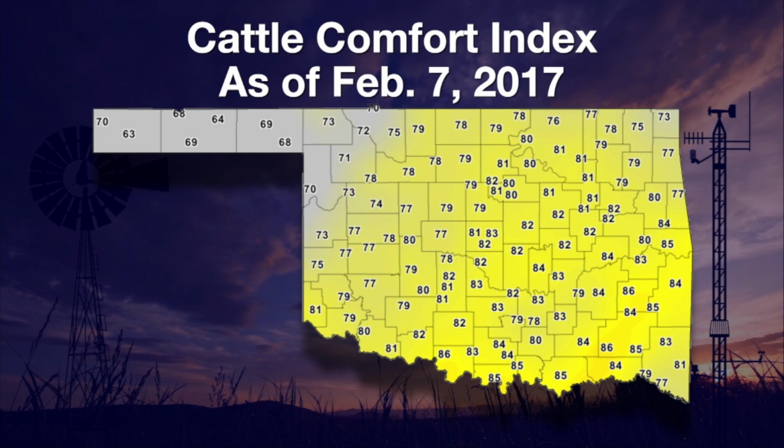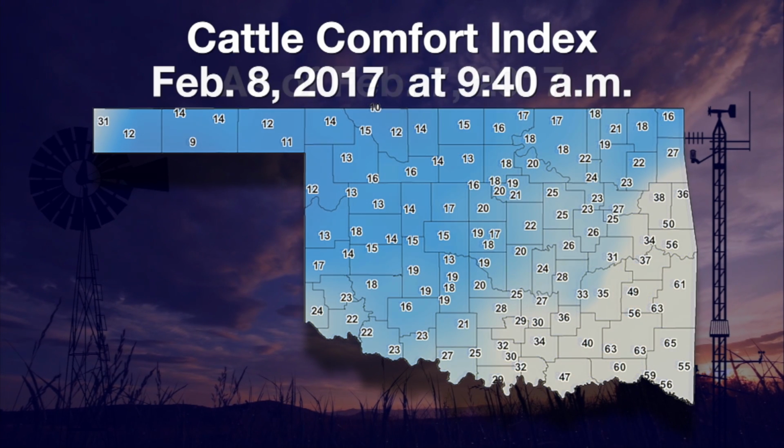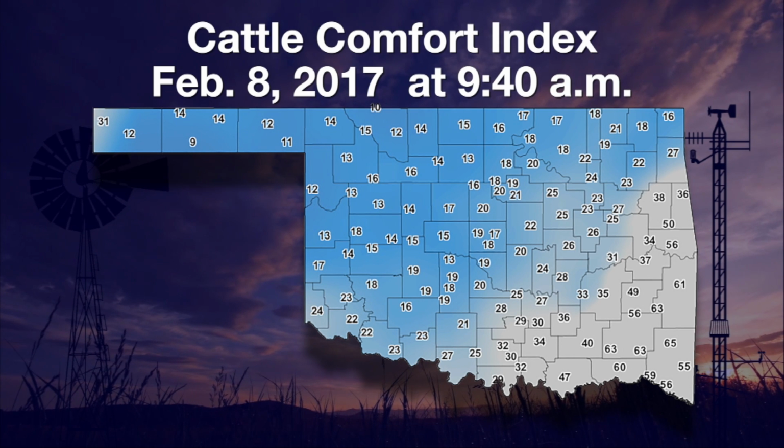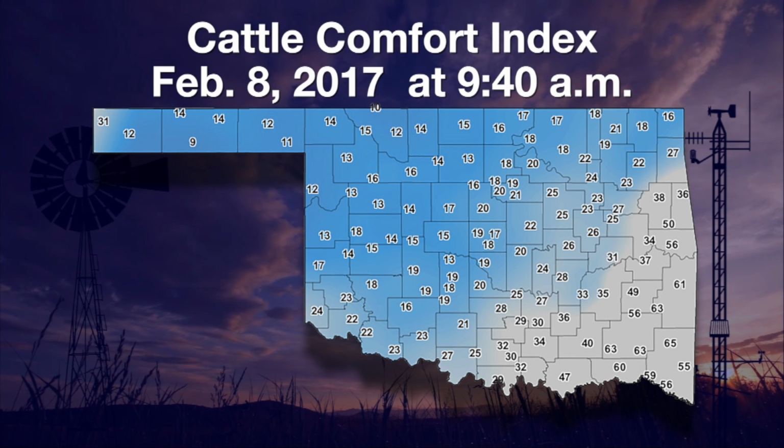Changes in temperature and wind caused a real swing in cattle comfort index numbers. On Tuesday, the cattle comfort index went above 80 at many sites in central and eastern Oklahoma, with yellow indicating mild heat stress. A map from Wednesday morning was mostly blue, showing mild cold stress. For locations in central and western Oklahoma, it was common to find a 60-degree swing in cattle comfort index from Tuesday afternoon to Wednesday morning.